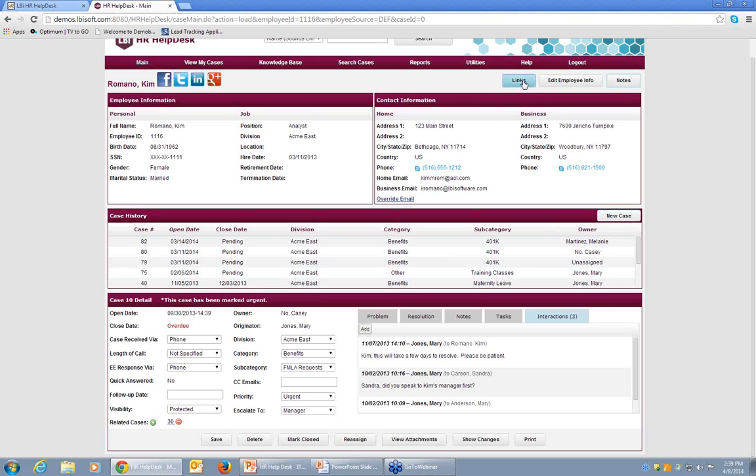Let's say the case owner needed to provide additional information to ensure that the employee is entitled to the FMLA request. This links button, which doesn't have anything linking on it right now, would give me the ability to go into the payroll system or the time and attendance system or the HR system to confirm that this employee has the number of hours that he or she is entitled to.